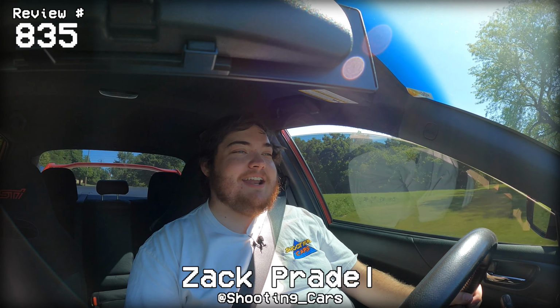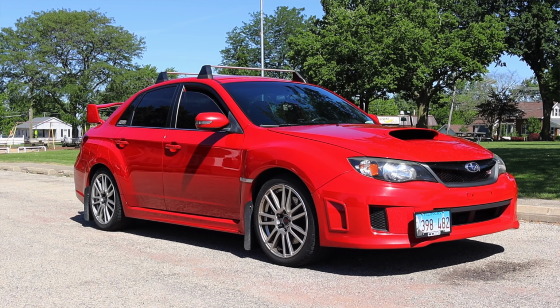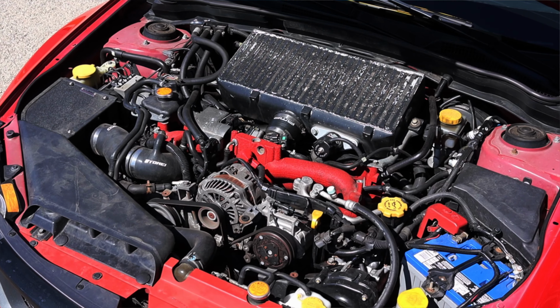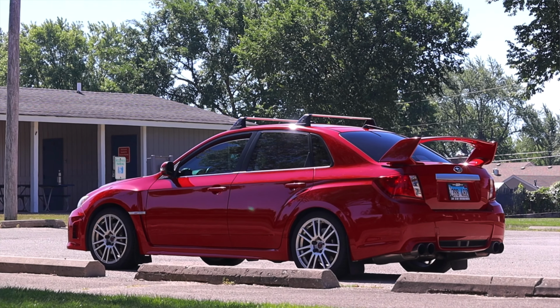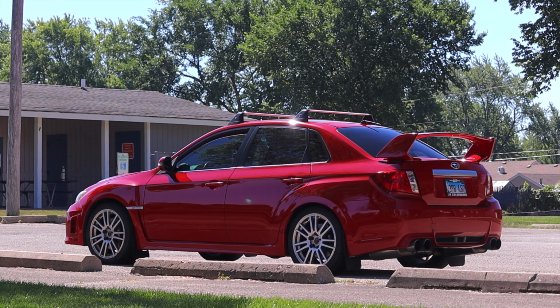Alright, what's up guys? My name is Zach and today I am driving a 2011 Subaru WRX STI. Up front is what was a 2.5 liter turbocharged flat 4, and down below is a 6-speed manual transmission. Now I am super excited to be driving this here STI for a couple of reasons. As I just hinted at, this car is modified.